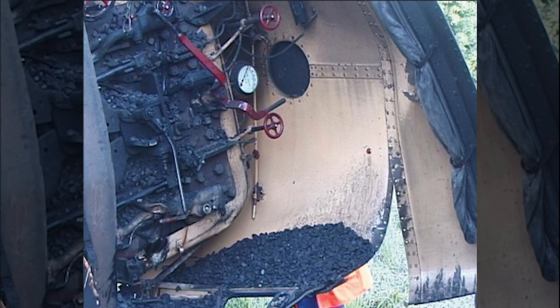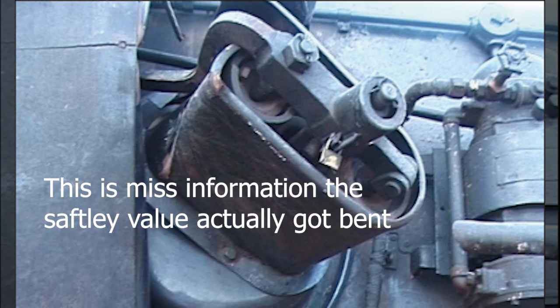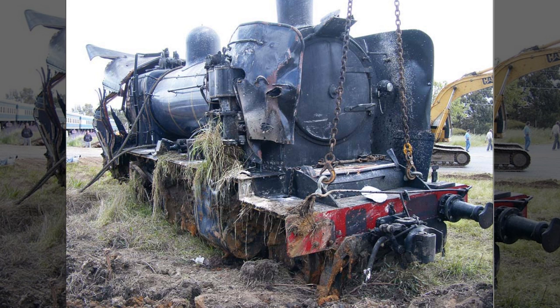The tender also forced itself into the upper controls of K183, damaging the safety valves. This also broke the bolts which connected the controls to the boiler. The boiler was also suspected to have been damaged. You can see a dent here.